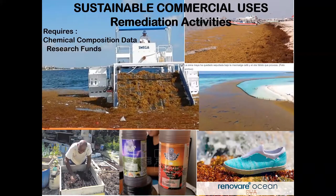As Ligia said, there are a lot of commercial uses. So our information is going to help us understand what commercial uses we can give and how we are going to plan the remediation activities. So is the sargassum toxic or not? The sargassum can be used for fertilizers, liquid fertilizers, that are here downstairs from Mexico. And over there is an 82 year old guy in Barbados starting to make fertilizer, just drying it and grinding it. People in Mexico have made shoes. And of course we can give different commercial uses.